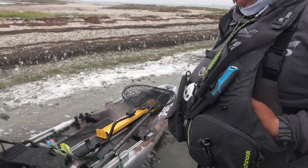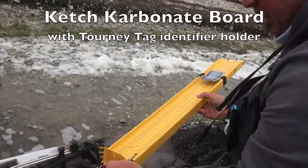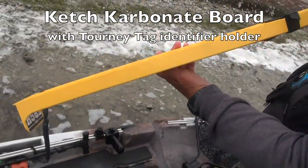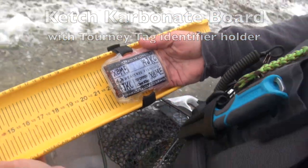Now you got a little bit different board there. Show me about your major board. This is the Catch carbonate board. It's a little bit lighter. Got it tethered there. Keep it locked in. Yeah. And then that's the tourney tag. That's what we were talking about to hold your identifier. Nice. Right there.